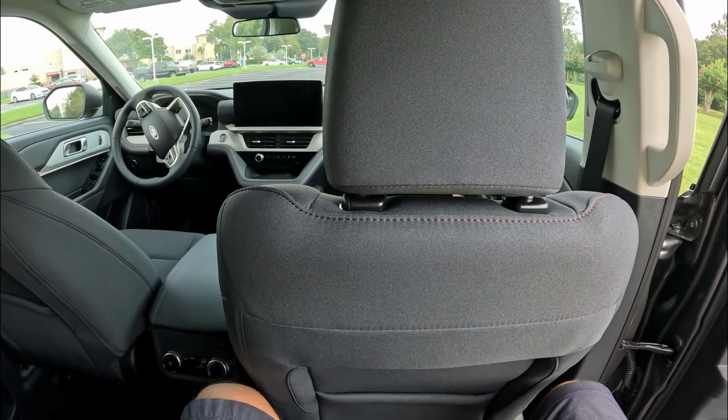But we do have a couple of pockets here in the back. We got your third zone AC. We got the Explorer name right there, and we have the center console there with also some contrast stitching. We got basic controls for your rear fan and basically the temperature. A couple of USB ports and a 12-volt connection. No home connection here at all.